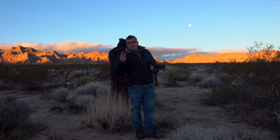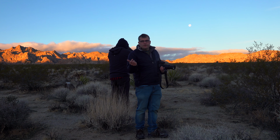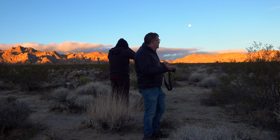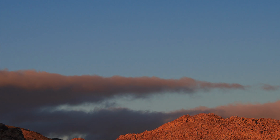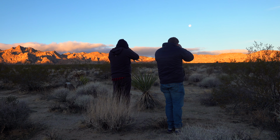So we have two cameras, we have two people, so we're going to take advantage of that. Byron's going to shoot with the wide angle lens. I'm going to shoot with the telephoto lens. Things are starting to look really nice for me over here. I've got the moon coming down right where I wanted it. I have the mountain range really lit up nicely.